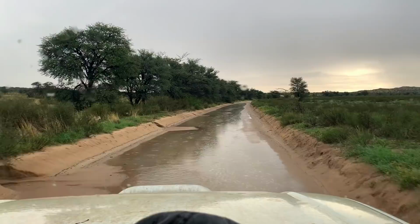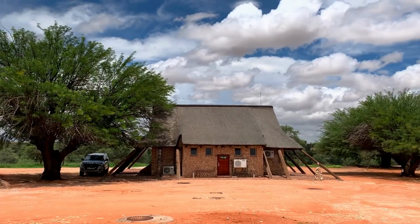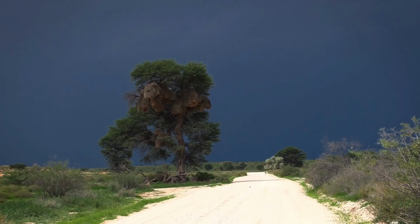Luckily for us, there was space at Twee Rivieren, so we decided to head back south. Twee Rivieren is one of the most underrated camps in the Kalahari, perhaps because it's large, busy, and right at the entrance gate. But for game viewing, it's hard to beat. After only 2 days away, we returned to this highly productive area and we picked up exactly where we had left off.